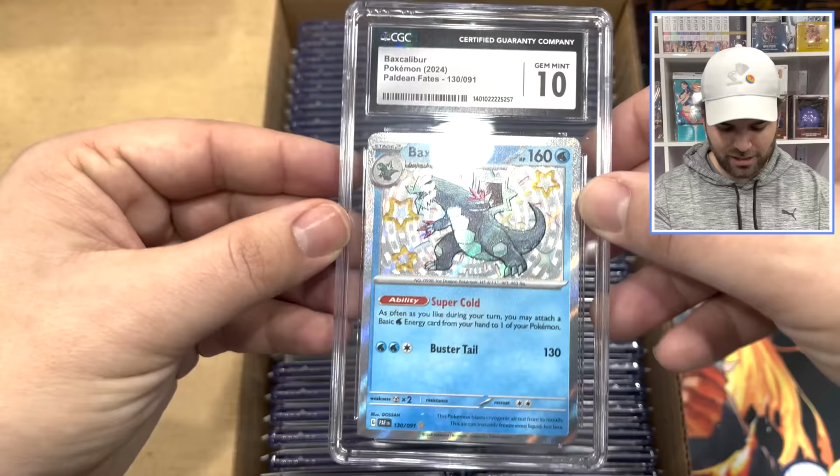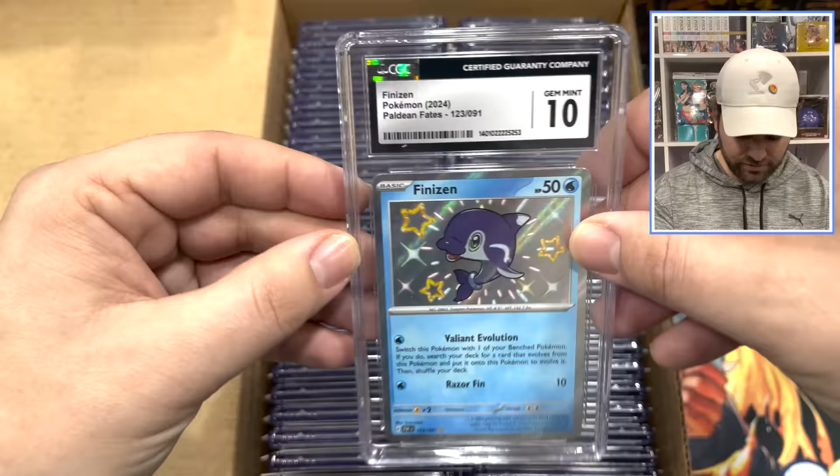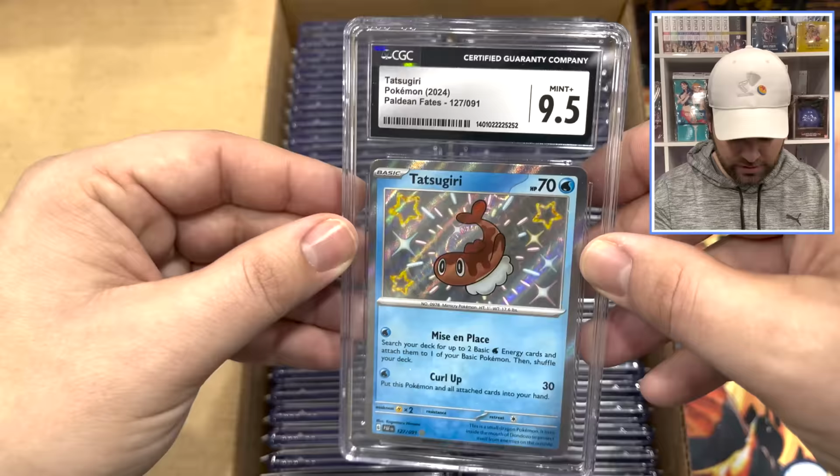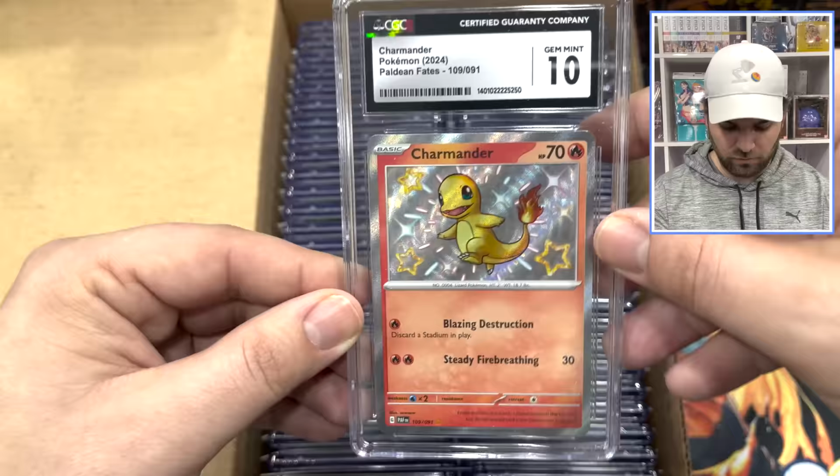Baxcalibur. Nice to see all these cards. Starmie. Little Finizen. Tatsugiri. Yeah, when you have 1,000 packs, you have a good... Ooh, Charmander. Hey man, we'll take the Gem Mint. I think we pulled 1 out of 1,000 packs. 1 Charmander out of 1,000 packs.